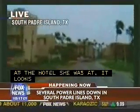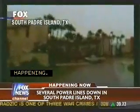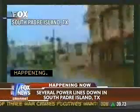Again, 95-mile-an-hour, or actually 96-mile-an-hour winds, nothing to be messed with. Even a Category 1 or a 2 hurricane is a very powerful thing.